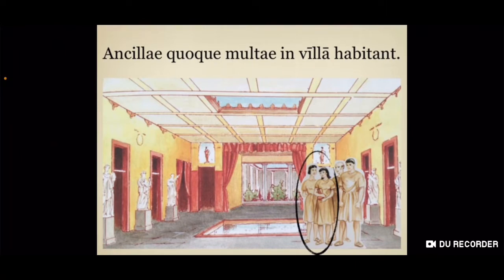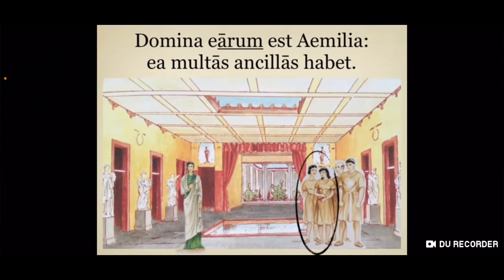Ancillae quoque multae in villa habitat. There's also many maids, and many maids also live in the villa. Domina earum est Aemilia, ea multas ancillas habet. Their mistress is Aemilia. She has many maids.